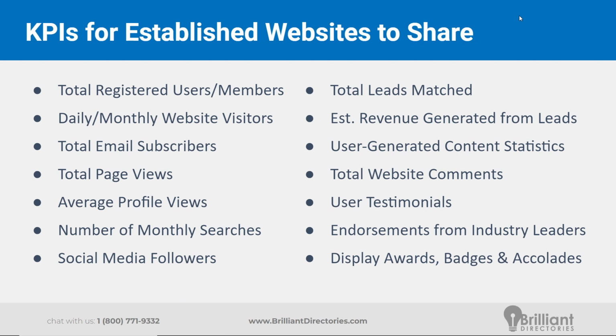Brand new websites, again, you'll want to connect more with website visitors on an emotional level, whereas if you've been around for a while, you'll still want to have those emotional connections on your website to connect with new visitors, but you can back up those emotional claims with these key performance indicators.